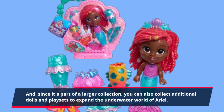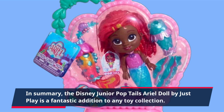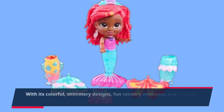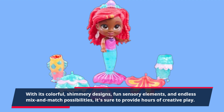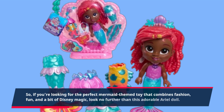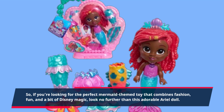And, since it's part of a larger collection, you can also collect additional dolls and playsets to expand the underwater world of Ariel. In summary, the Disney Junior Pop Tales Ariel doll by Just Play is a fantastic addition to any toy collection. With its colorful, shimmery designs, fun sensory elements, and endless mix-and-match possibilities, it's sure to provide hours of creative play. So, if you're looking for the perfect mermaid-themed toy that combines fashion, fun, and a bit of Disney magic, look no further than this adorable Ariel doll.